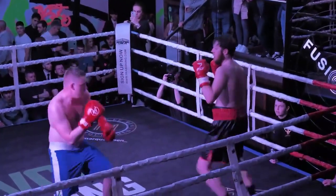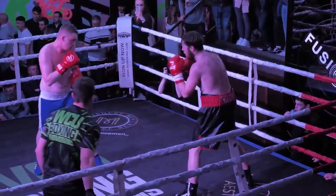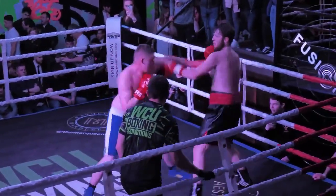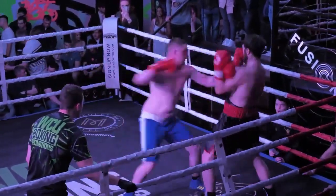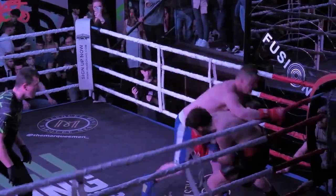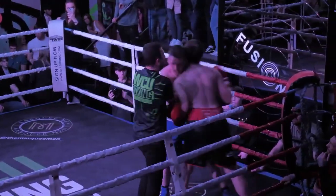Again, both fighters seem to be looking for the power shots rather than just flicking them jabs out, just having a look, trying to get that gauge and get that rhythm. Nice right hand from Eathan, left up right hand again. Good movement from Ryan on the ropes, just got underneath.